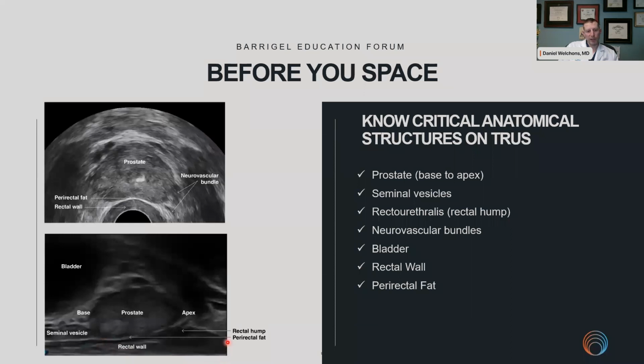One other point that's important, especially when you're doing Barrigel, is to recognize the rectourethralis muscle, also known as the rectal hump we see here. And there's a hump right where the sphincter complex is, right at the apex. And you want to be careful when you're entering with the needle at that position.